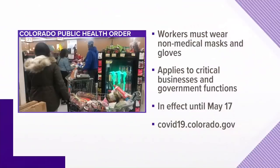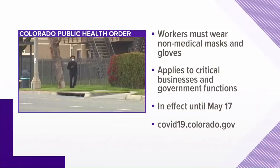Everyone in Colorado, of course, is being encouraged to wear a non-medical cloth face covering when out in public. Then you have the three R's: reduce, reuse, and reappropriate. That's one way that FEMA is addressing a shortage of personal protective equipment. As of today, Colorado has a site dedicated to disinfecting PPE for reuse by healthcare workers who are on the front lines. Allie Levine and Byron Reed now give us a look inside.